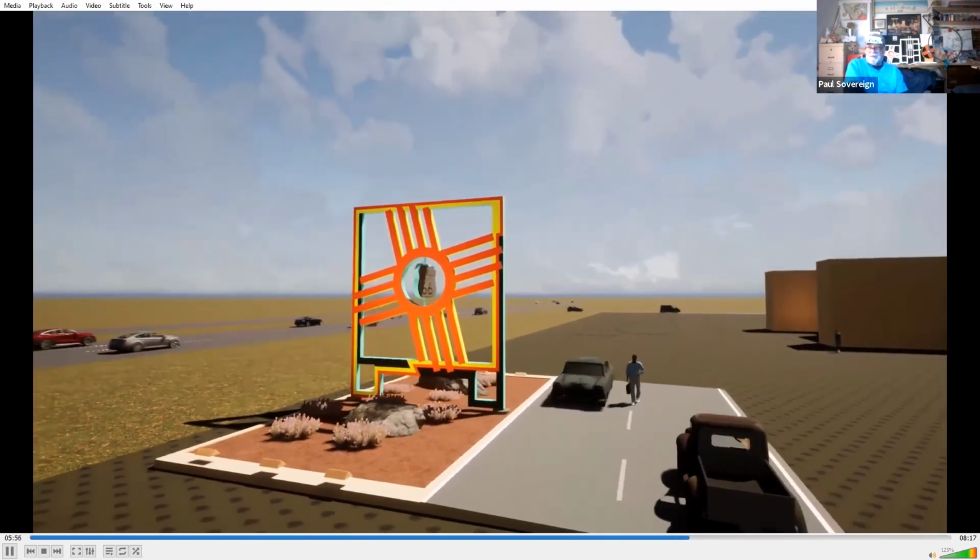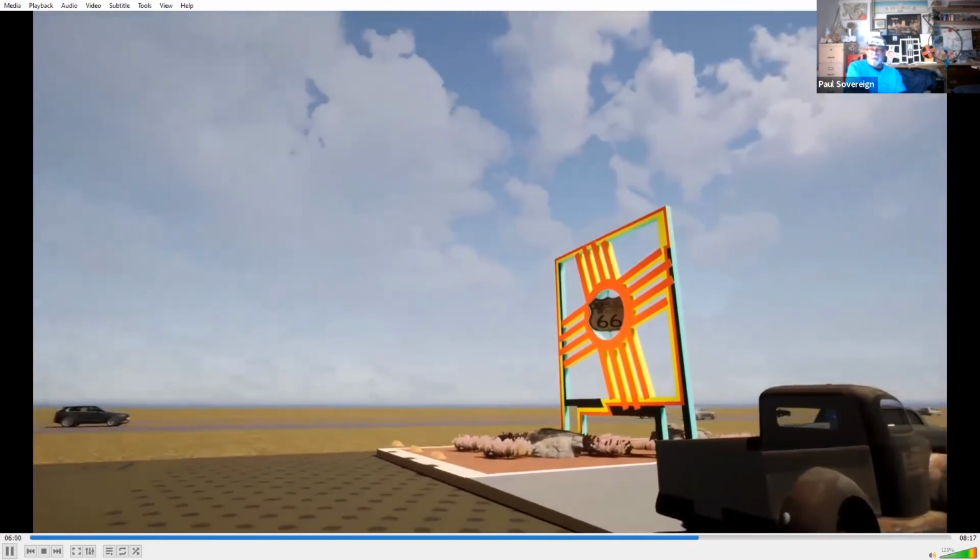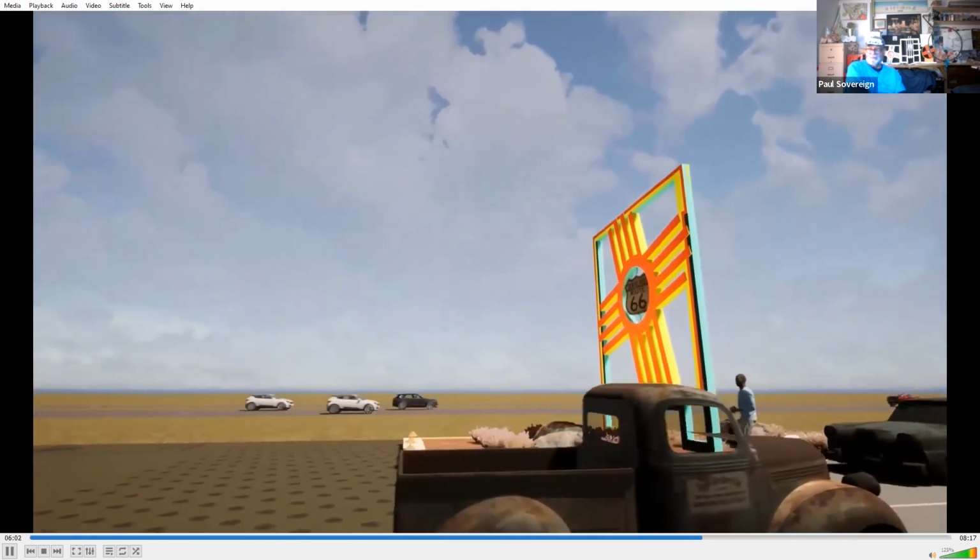I went ahead and added these alternate designs, the things that I'd done before, settling on that last one I showed you.